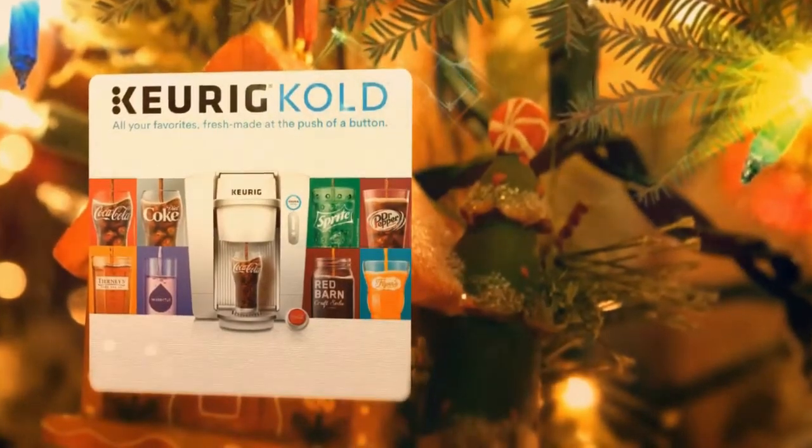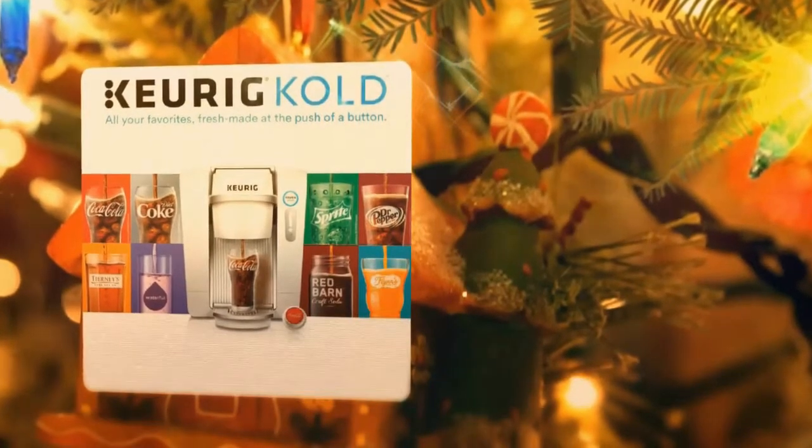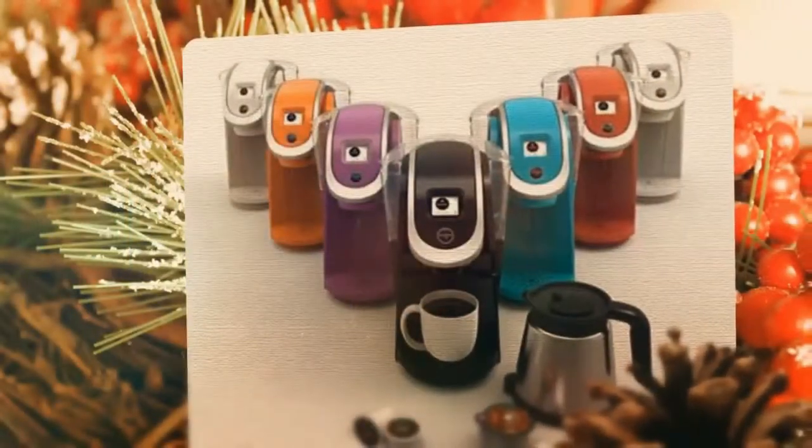The Keurig Cold is perfect for everyday use and absolutely perfect for parties.